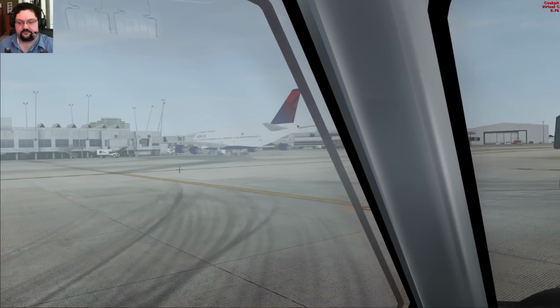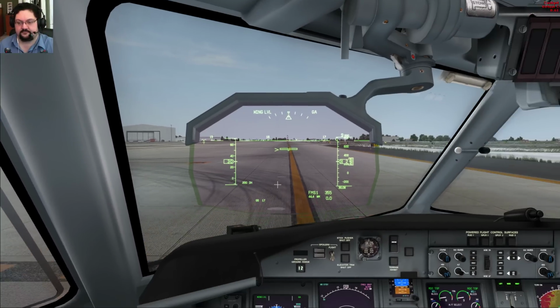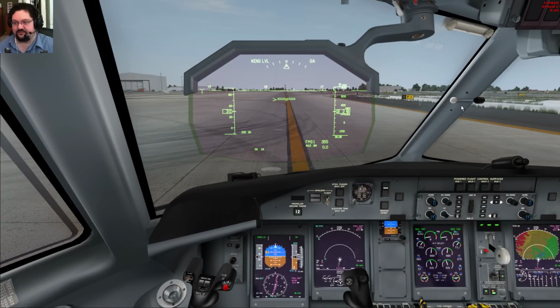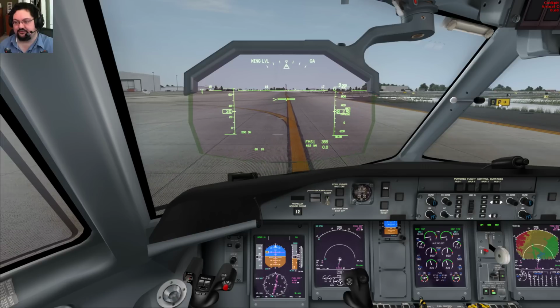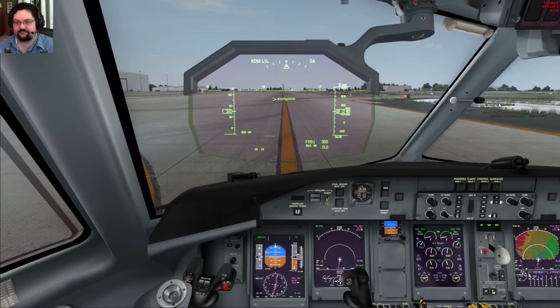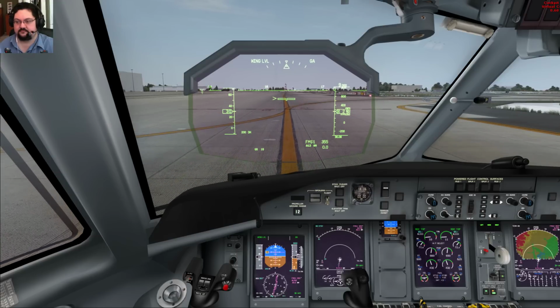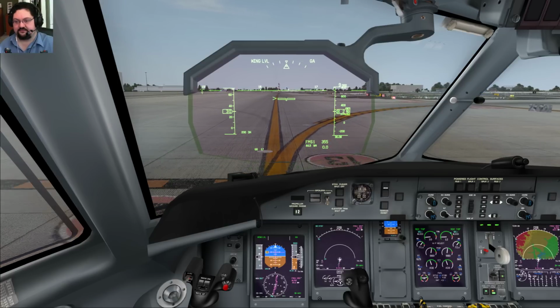Delta 74. That's a nice aeroplane. Wonder when we'll get our update from PMDG for version 3. Start doing some Qantas medium to long hauls going to Asia. And of course the Antarctic flight if we get it early enough.